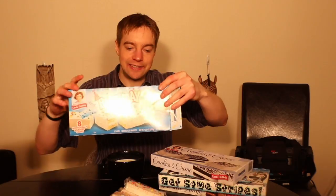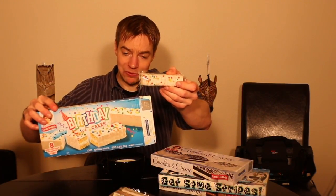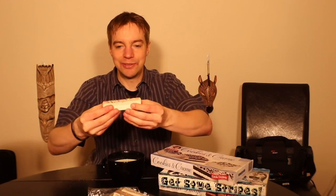All right, so each one of these boxes has 8 cakes in it. And each cake, it's one of these guys, is a whopping 200 calories. It seems like a lot of calories to pack into something so small. All right. It's covered in sprinkles. The sprinkles aren't really staying on, so this is maybe something that you'd eat if you don't mind making a mess, because those sprinkles are going everywhere.